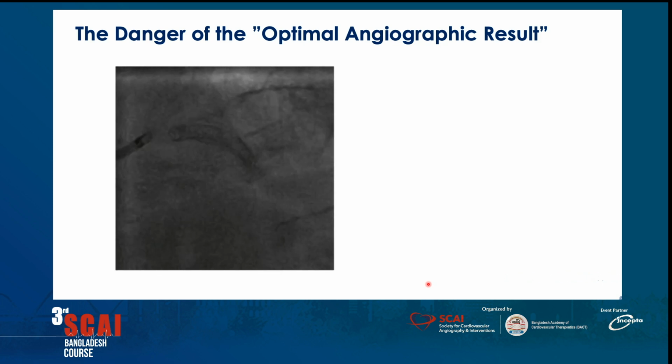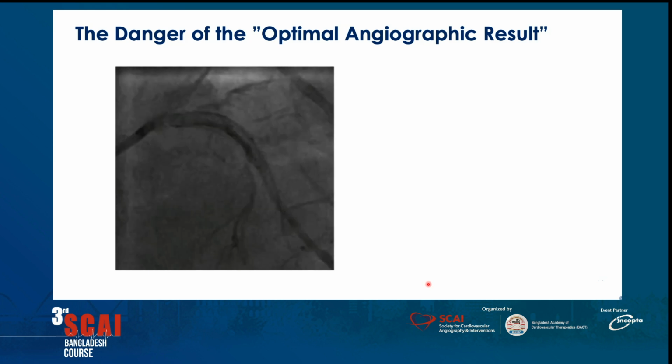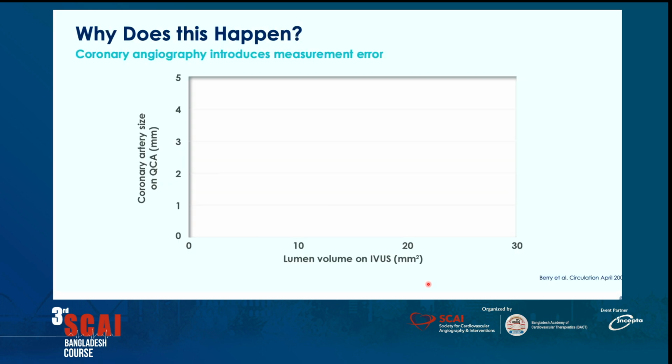This is a great angiographic result, right? It looks really nice open. The problem is we make decisions based on angiograms that drive us in a particular direction. The consequences of making a bad decision by undersizing are small because you don't get to see them. You don't get to see underexpansion unless it's gross while the patient's in hospital. But of overexpansion or oversizing, well, those consequences are pretty clear, right? You perforate the vessel or you dissect something.